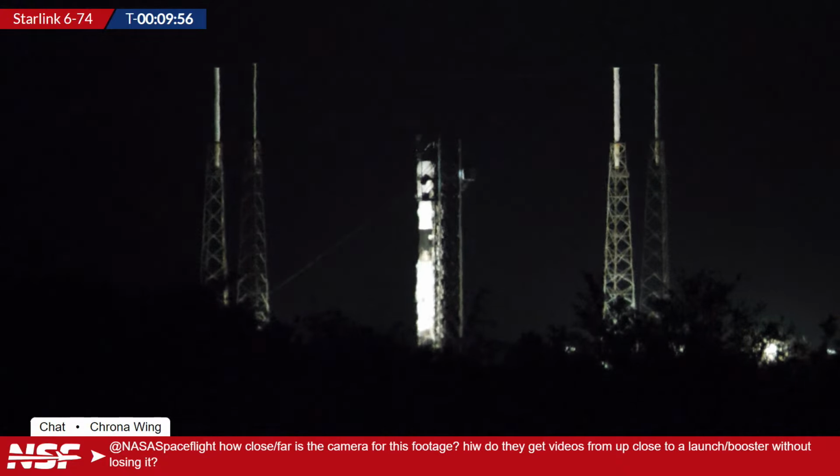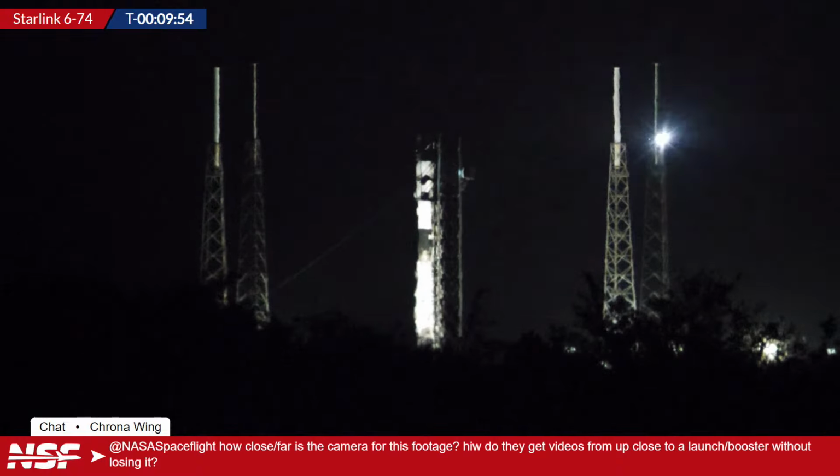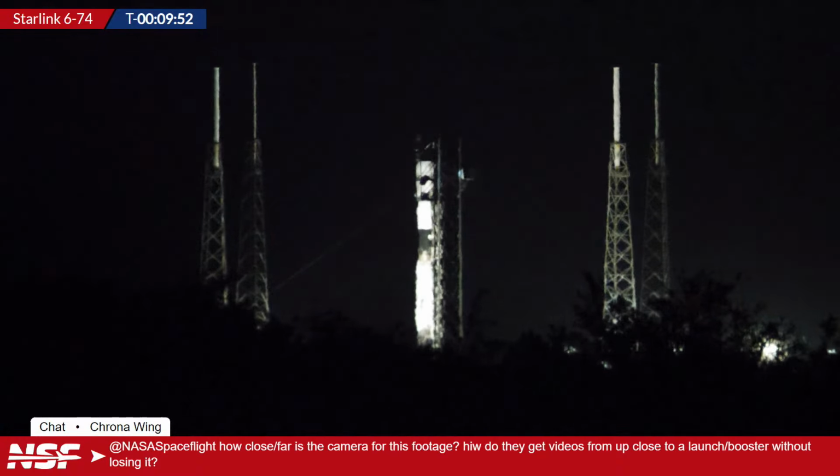But the closest we can get is at Slick 41, and we will actually be going back there on Monday morning for the launch of Atlas V and the first operational launch of Kuiper. We can get really close. And when I say really close, like we can get up to just about the flame trench. Like if you put a camera in the wrong spot, it's going to get melted. It's going to get hurt.